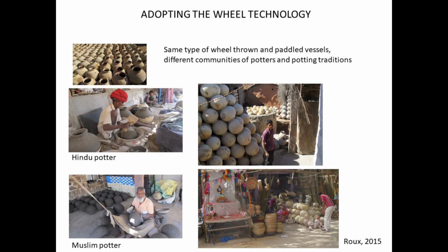Hence the question of the adoption of the wheel technology, given on the one hand a phenomenon of homogenization of the type of vessels consumed on a macro-regional scale that argues in favor of a common cultural framework, and on the other hand, despite this common cultural framework, a phenomenon of persistent differentiation of technical systems among potters. This is not an isolated case, because it responds above all to anthropological invariance.